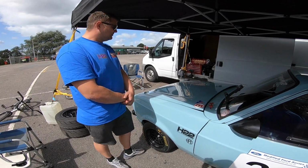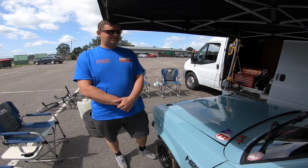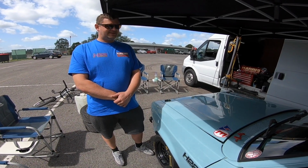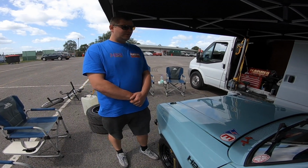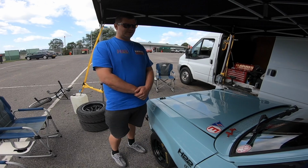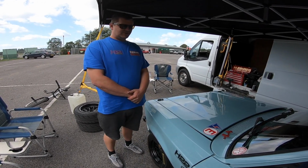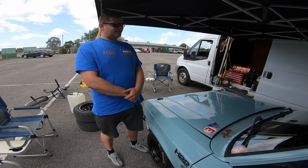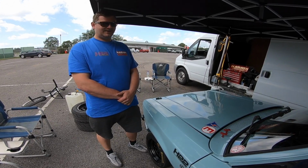Right, my Escort, I've owned this car since I was 15, so that's 21 years. Dad bought it for me for 60 quid. People probably know the car better for quarter mile, like Santa Pod stuff, which I've done for quite a few years, done quite well. But yeah, just used to do a bit of Formula Ford, loads of karting, so just had to scratch the track itch again, so here we are.